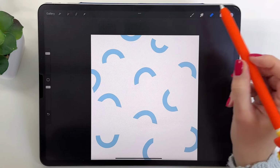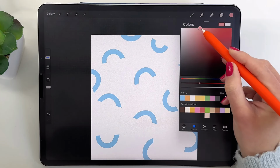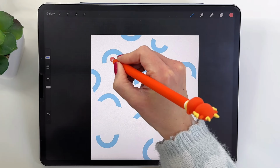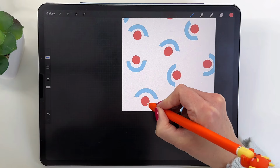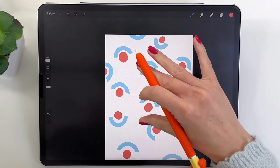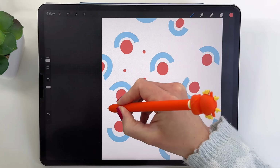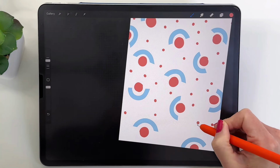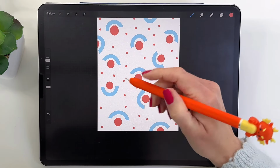And now I'll just draw here some small dots inside. Maybe here I'll take something red for a nice contrast and just draw here some kind of dots like this. And to make this a bit more complete, I'll make the brush size smaller and just draw here some kind of smaller dots all around it. Okay, and this one is ready.